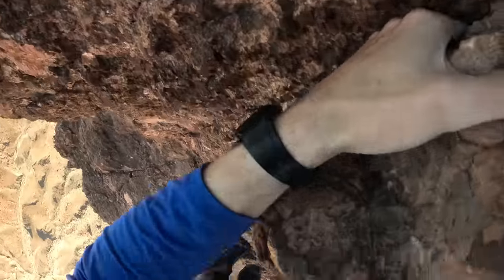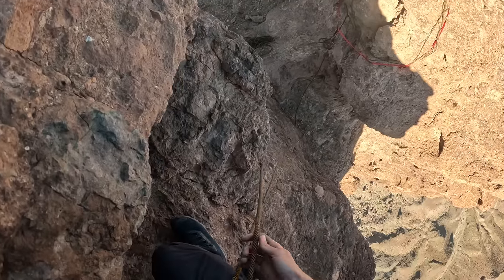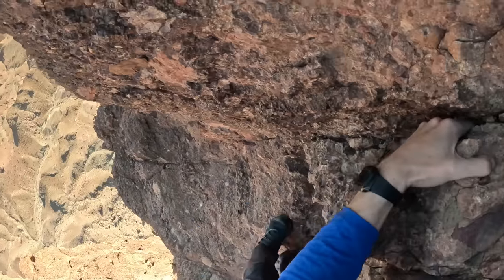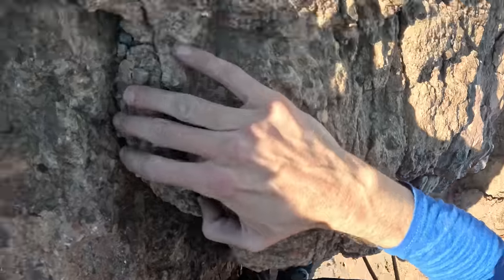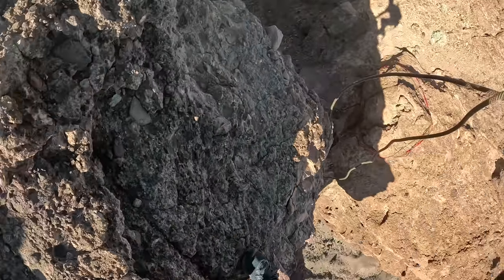Okay, I think that was the main move right there. Still got enough slack to keep climbing this. Okay, and there we go.